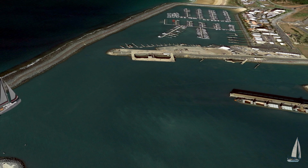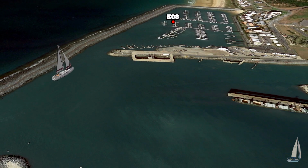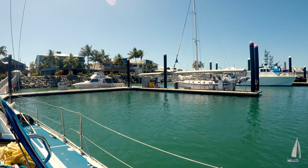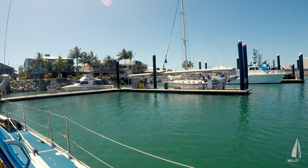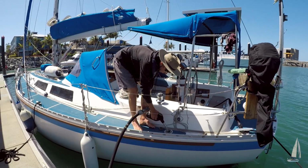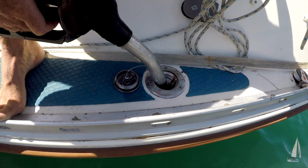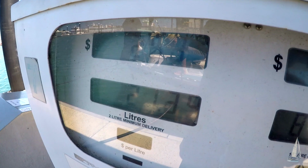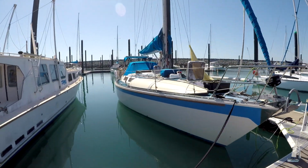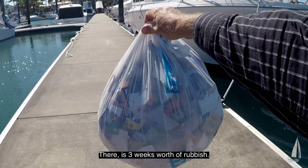We'd rung up the Mackay Marina from Goldsmith Island and had been allocated K08, but before tying up there we stopped off at the fuel jetty. It's easier to get this out of the way so we don't have to worry about it on departure day. There, three weeks' worth of rubbish.